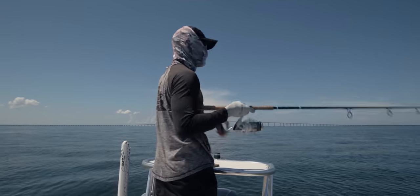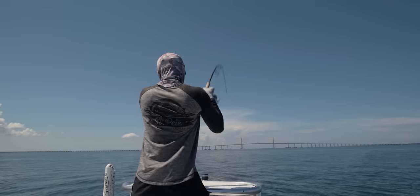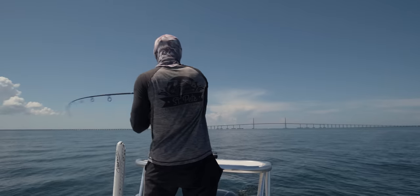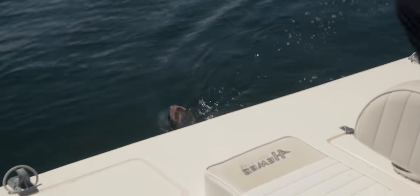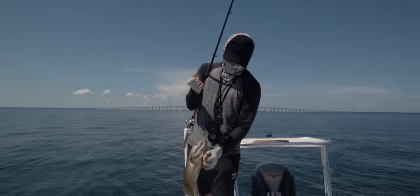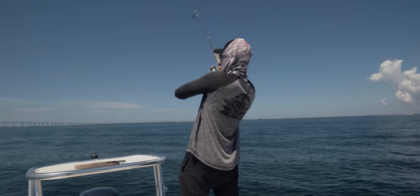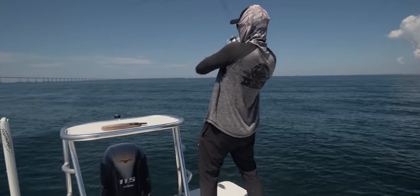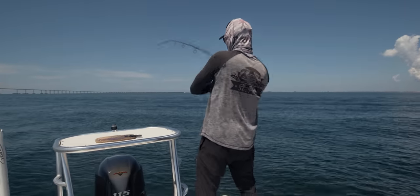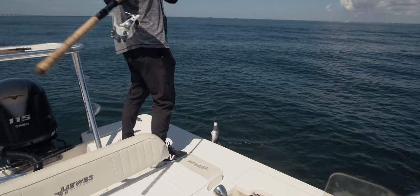Oh my gosh, dude. Whew. Small little guy, man. Little guy's got to eat too, you know what I mean? Let's get this guy unhooked and back in the water. Might be a snapper. Let it be a snapper, man. Oh yeah, it's a keeper.